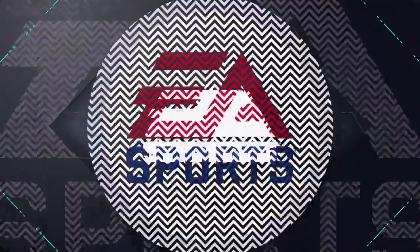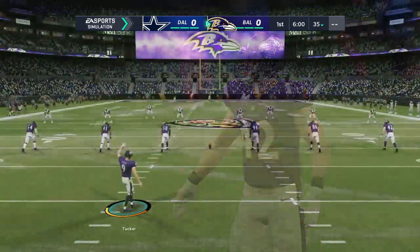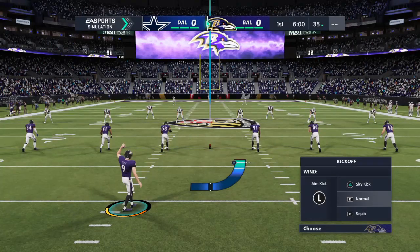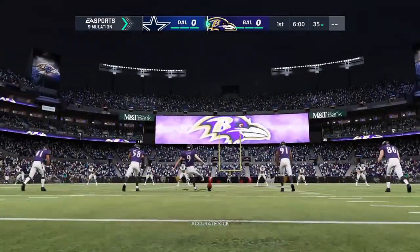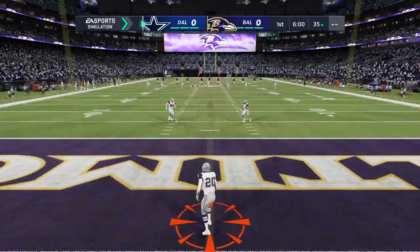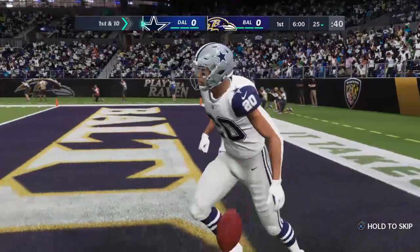Some might say it's cold. Others, like myself and my partner, we say this is football weather as we welcome you to chilly M&T Bank Stadium near the Inner Harbor in Baltimore. Coming up, we've got a good matchup on tap between the Dallas Cowboys and the Baltimore Ravens.